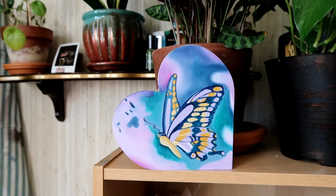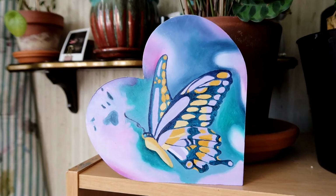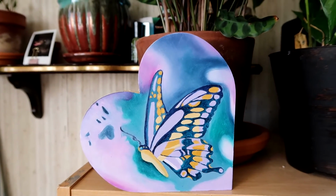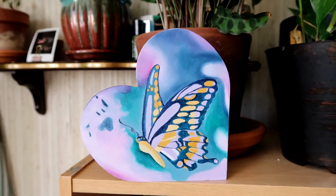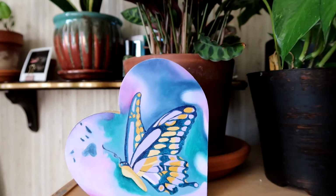So here is how the butterfly painting turned out. I really love all the colors, and I tried to keep the background nice and blended so the focus could all be on the butterfly.